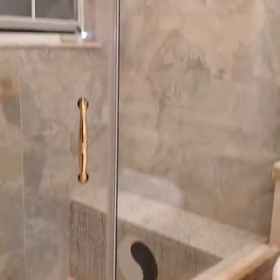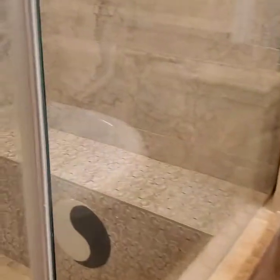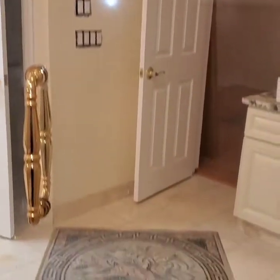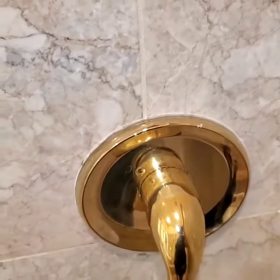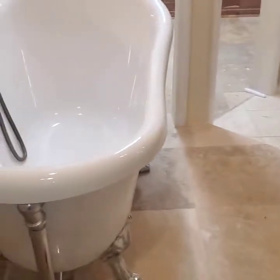So what do you think now? Beautiful, right? Clean the glasses. It's clean. Now you can see through, right? Beautiful. So let me continue, okay?